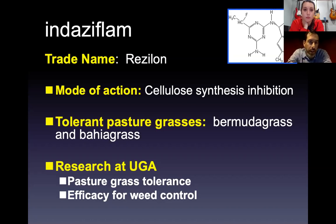It is different than Prowl H2O, so that is going to be a nice tool in the toolbox for managing resistant weeds. Prowl H2O has been labeled for pastures and hay fields now for about 10 years. And we are starting to see some resistance issues developing with weeds that are suspected to have resistance problems like crab and goosegrass in hayfields especially, where Prowl has been used every year for the last decade or so. So having a second pre-emergent herbicide to rotate with Prowl will certainly help us delay resistance development in annual grassy weeds to these pre-emergent herbicides.